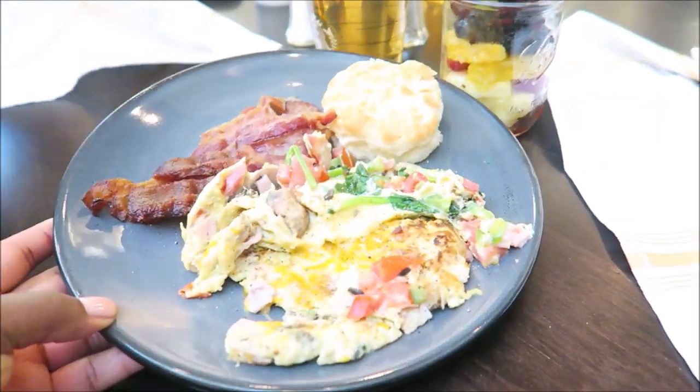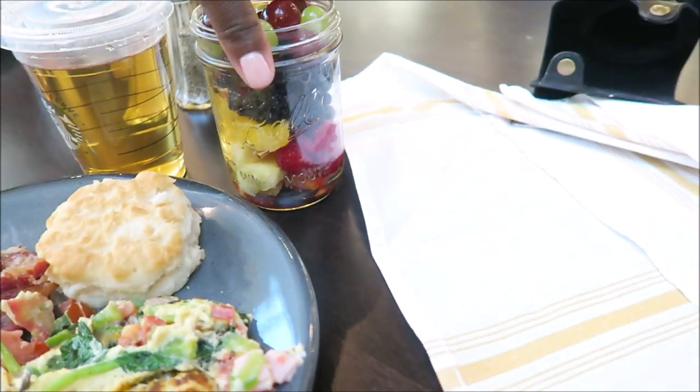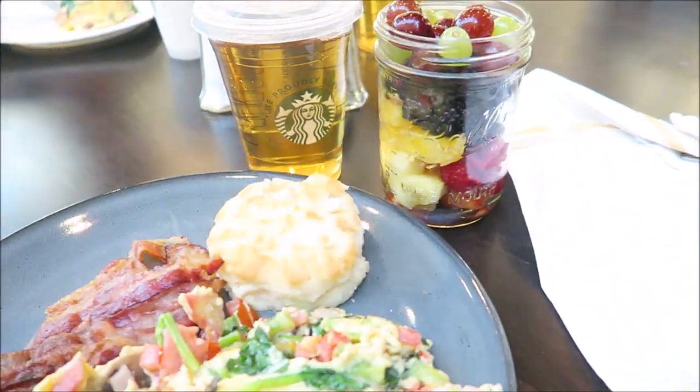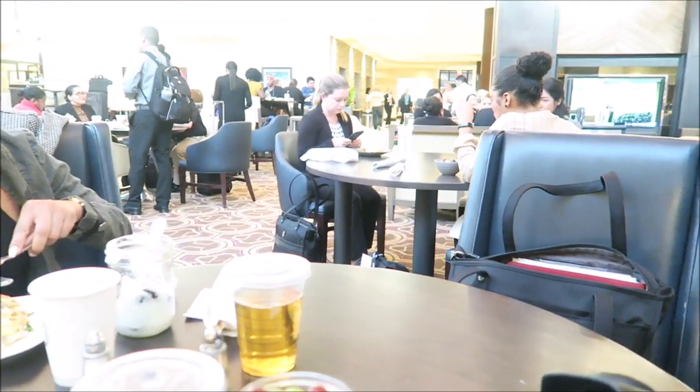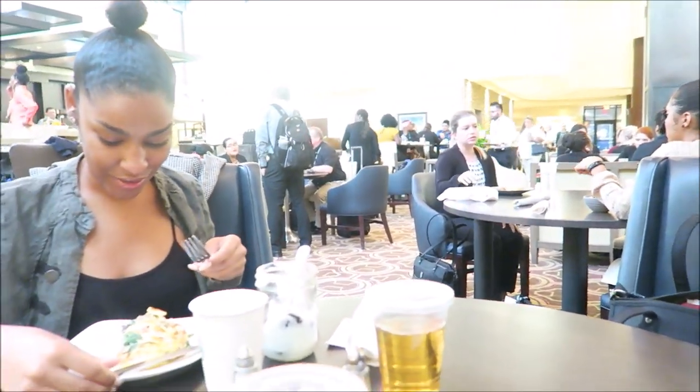Breakfast, looking good. We got a little omelet, bacon, biscuit that I don't need, little fruits to take to class, apple juice, and the roomie, and everybody else. Did you say in the room? I said in the roomie. And everybody else out here this morning.